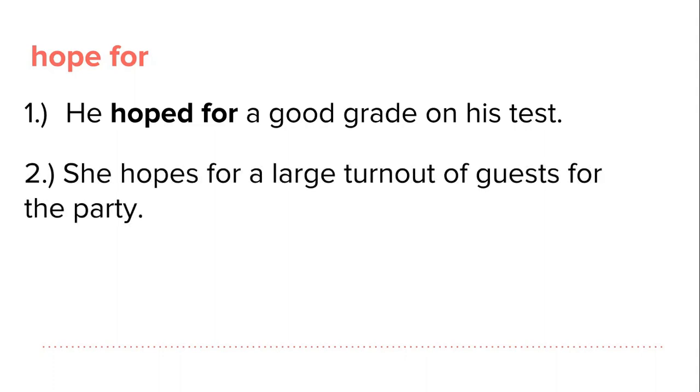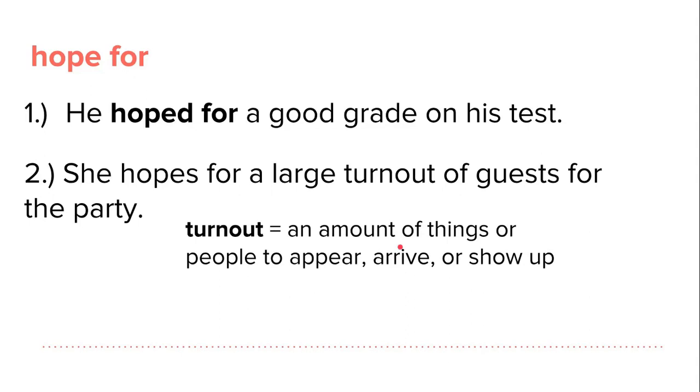She hopes for a large turnout of guests for the party. So, hope for. And a turnout, in the noun form, a large turnout, not "turn out" separate, but together as a word, is a noun, not a phrasal verb. So we'll say turn out, and that's who turned out is the verb, but then there was a large turnout as the noun.